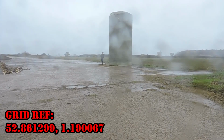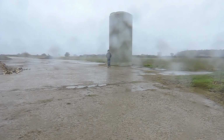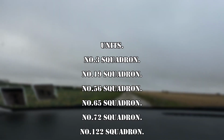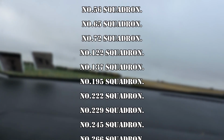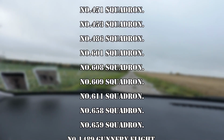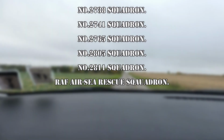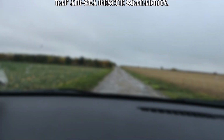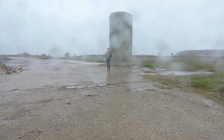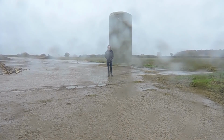This is the Matlask Airfield. It was originally a member of Fighter Command. All the units that resided here are on screen now. It didn't have a parental airfield because it was so important that it was the parental airfield.